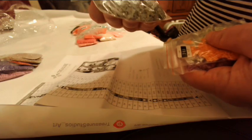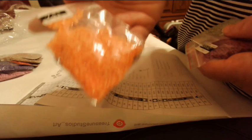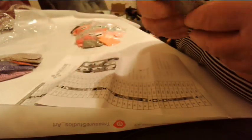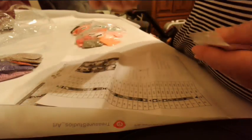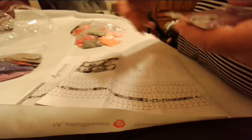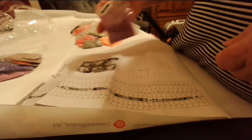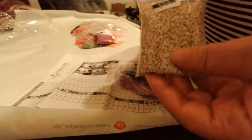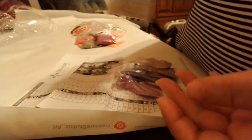535, which is like a greenish gray. Kind of a gray with a green hue to it. 741 is orange, pumpkin orange. We have 524, which is a really green gray. It's like a brighter green gray. 208, which is violet. Now we're getting into all the purples, guys. This is a 453, which is a very, very light hue of a purple.